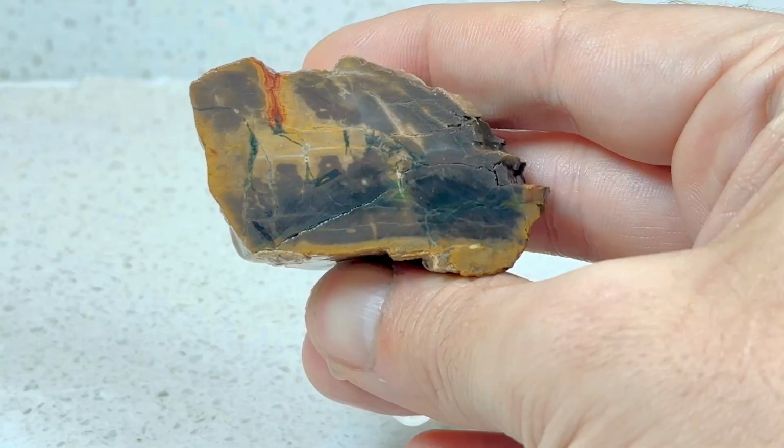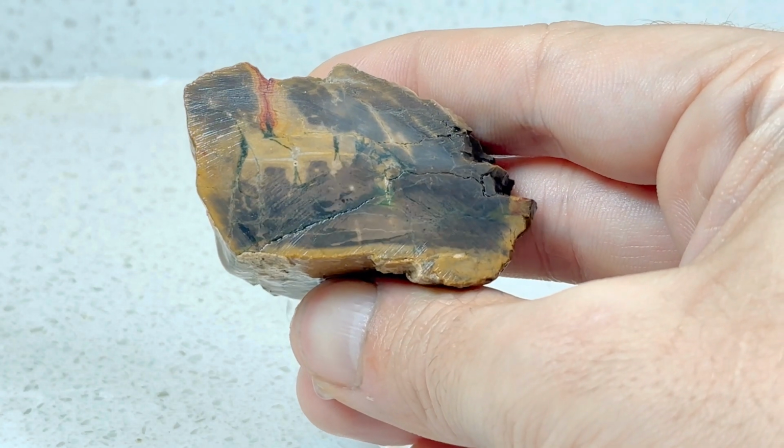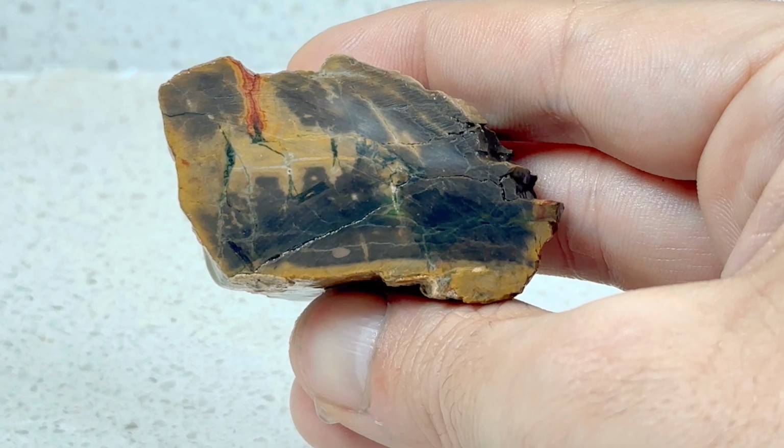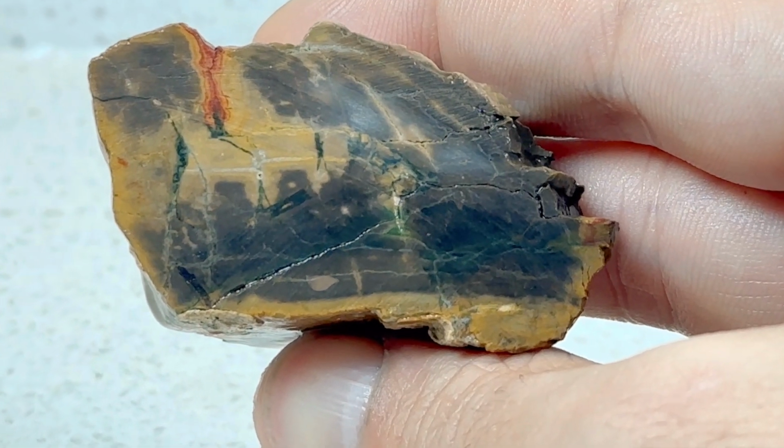actually green too. Okay, this one I put a lot of light on it, more than I normally would, but just so that the green would show up a little bit more, and I think you get a little bit better of an idea there. But it's really cool.